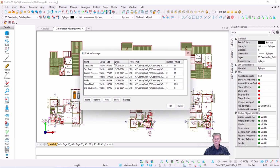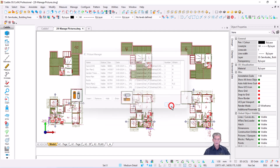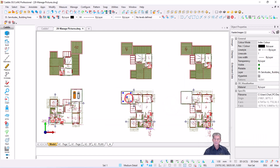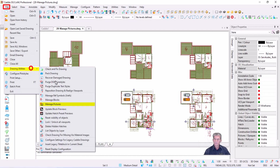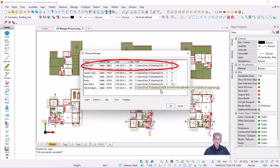Now if you look at the cars, you will see that the count at the moment shows 2. So if I'm going to say OK, I'm going to select this image as Caddie confirm, raster image 1. I'm going to make a copy, and I'm going to place one in that garage. So if I now go back to the command, where we had 2, Caddie will update, and now it will show you that there's 3 images in use of that particular image.